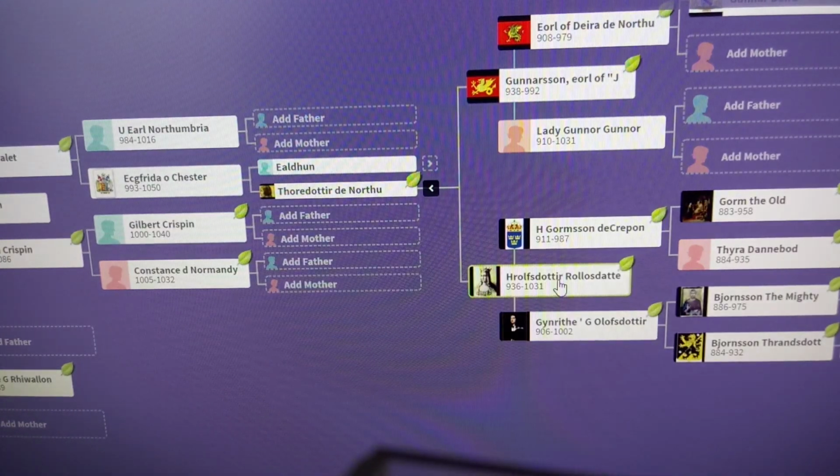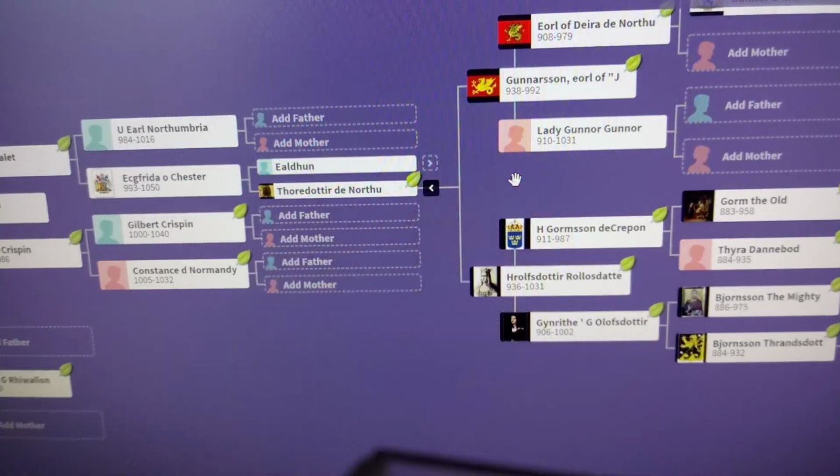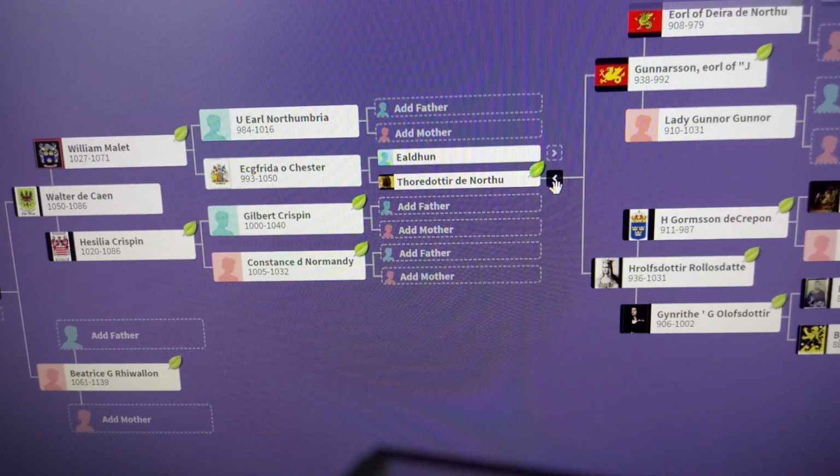Here's another very important queen. Gunnar, or Gunna Rollostatter. Rollo. Now, Rollo in the history series is Ragnar's brother, but he really isn't Ragnar's brother because he wasn't even alive then. They just took a little leniency there in the history. But she's the princess of Monaco and of Normandy, and she's also considered a duchess. So she was married, a political marriage I believe it was, to the Prince of Monaco. And her son ended up being a king. Let's close this here.